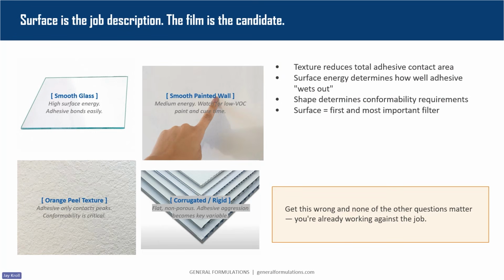Let's take, for instance, glass. Direct details about the glass: it's high surface energy. Adhesive bonds really well to it. If I use an adhesive that's super aggressive, I lose any repositionability on that material, and I also make my cleanup and removal that much more difficult. If I use a low tack adhesive on a smooth painted wall, I might not get that initial adhesion that I need to make sure that my graphic is successful long term. Again, asking those questions, what surface are you sticking to, is the first filter, and everything kind of branches from here.